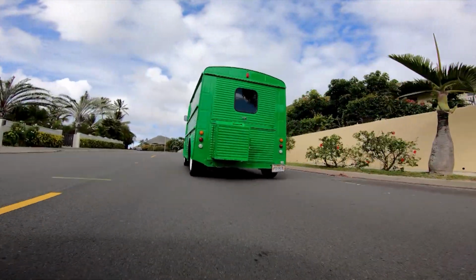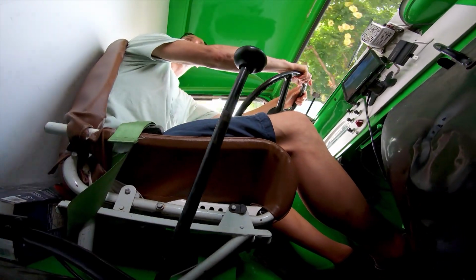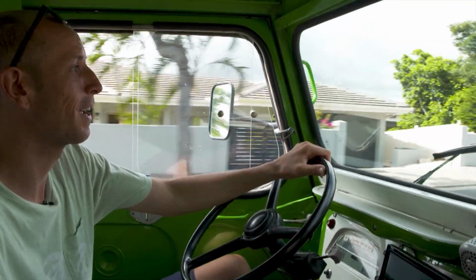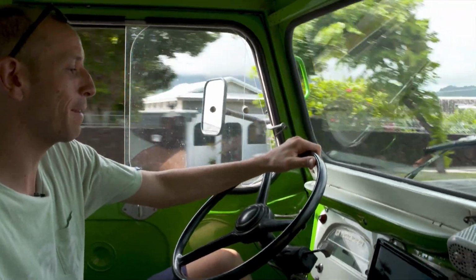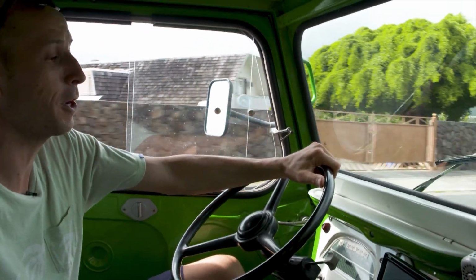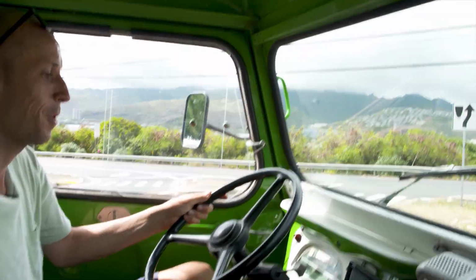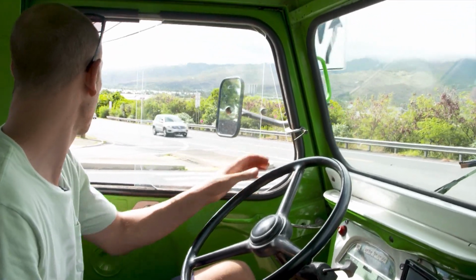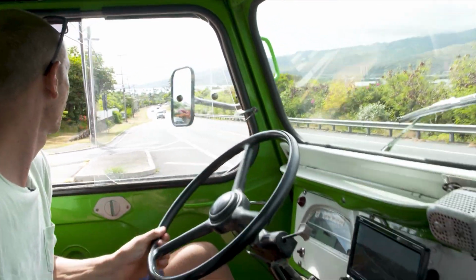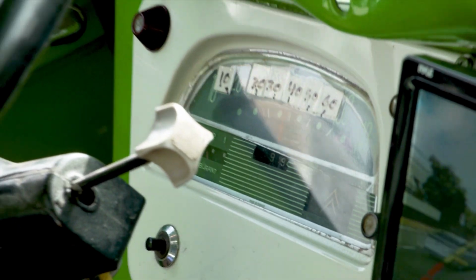With the metric system set up for the speedometer, did a little conversion to miles per hour. So we've got it 15 kilometers per hour. It's about 10 miles an hour, all the way up to 100 kilometers an hour, which is about 60 miles per hour. Rarely do we get up to 60 miles an hour unless it's downhill with the wind at your back. It's always pedal to the metal pretty much everywhere you go.